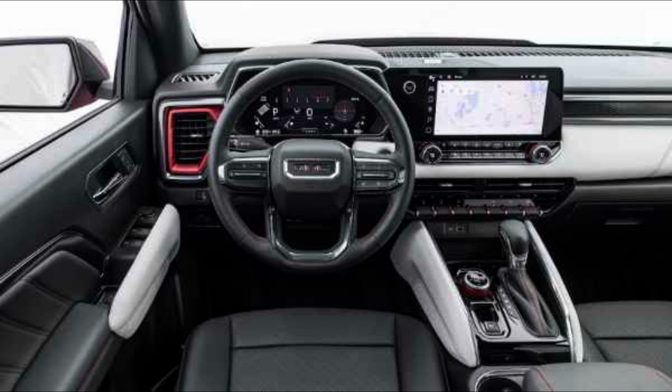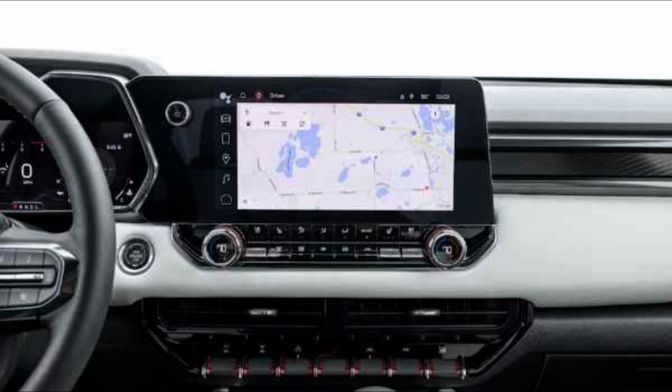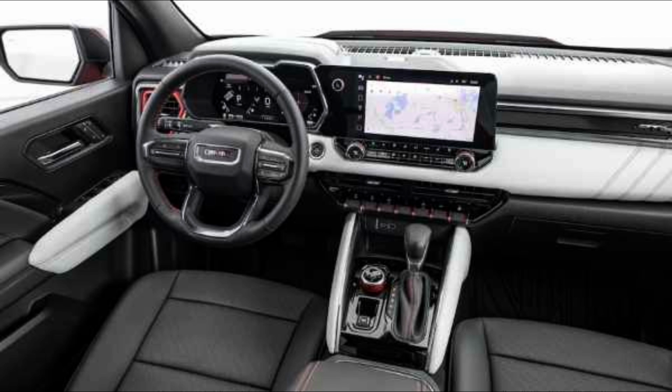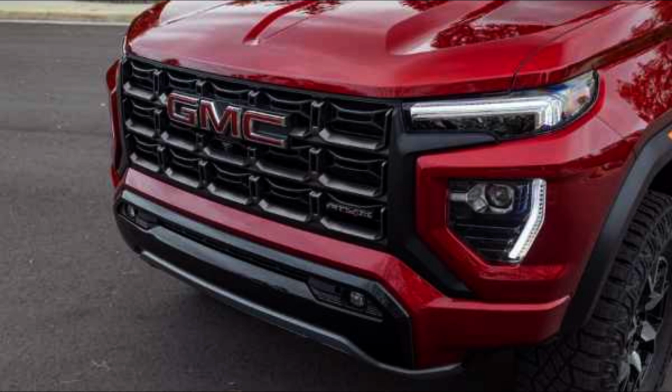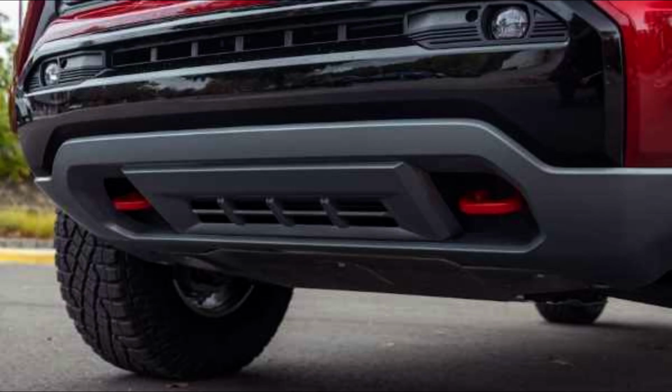When the distance between truck and obstacle closes to zero, the AT4X is ready with armored covering all vulnerable parts, all of which the ZR2 also has, okay? The front bash plate rubs noses with a few rocks and shrugs off blows from dirt hammocks with ease, while the purebred steel rock sliders help pivot the truck around some tighter bits on the trail, okay?